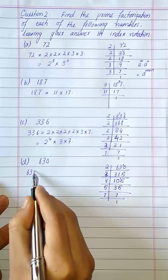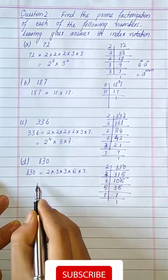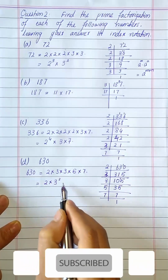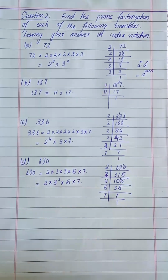So 630 can be written as 2 times 3 times 3 times 5 times 7. Then we have 3 times 3, so 3 to the power 2, times 2 times 5 times 7, which is our index notation and our answer.